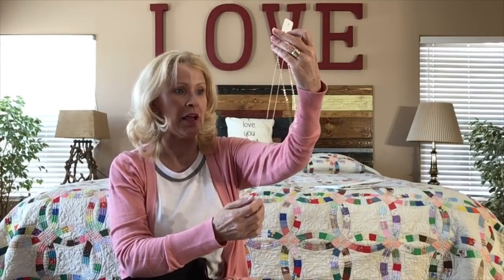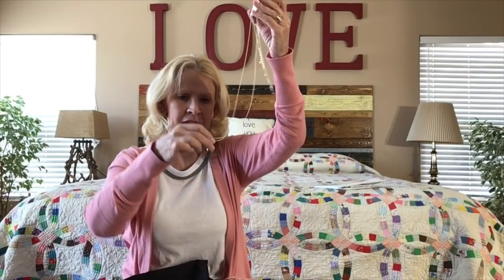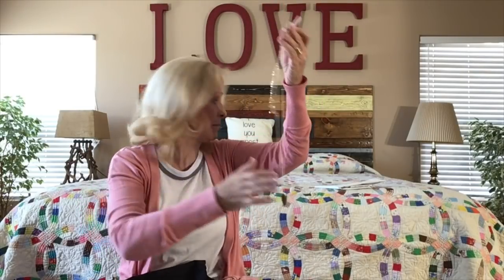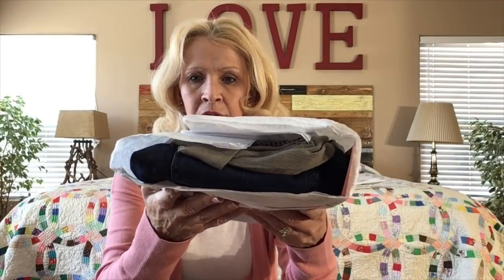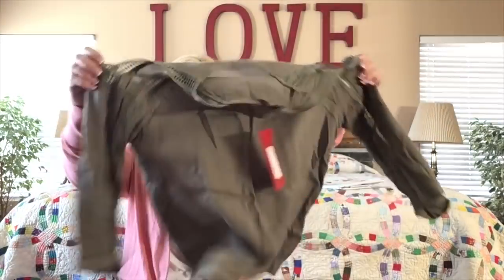This is really pretty. I like it. I don't know if I'm that crazy about that shape of this stone, but I am certainly going to try it on. And bundle number 3, it says, say yes to new adventures. First up, I see something that is on sale. So I love me some sale items.